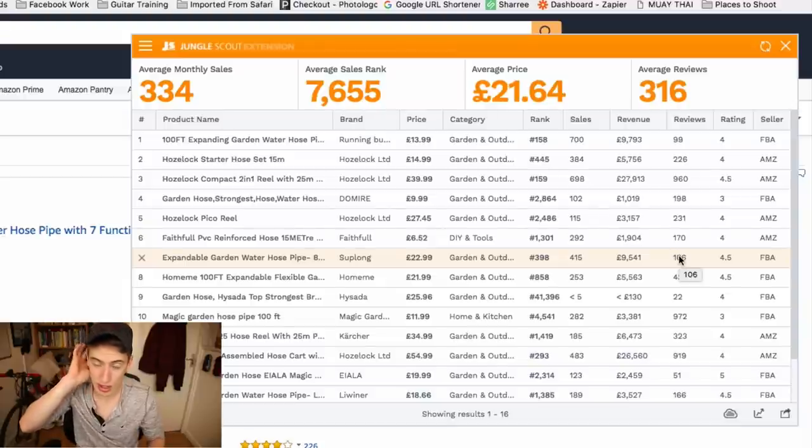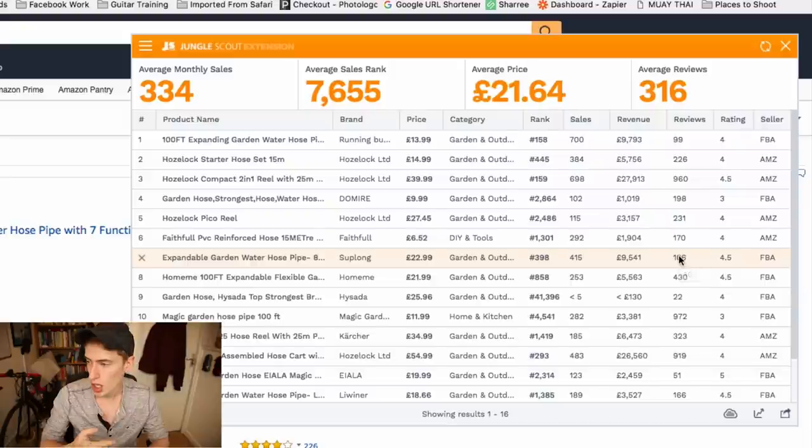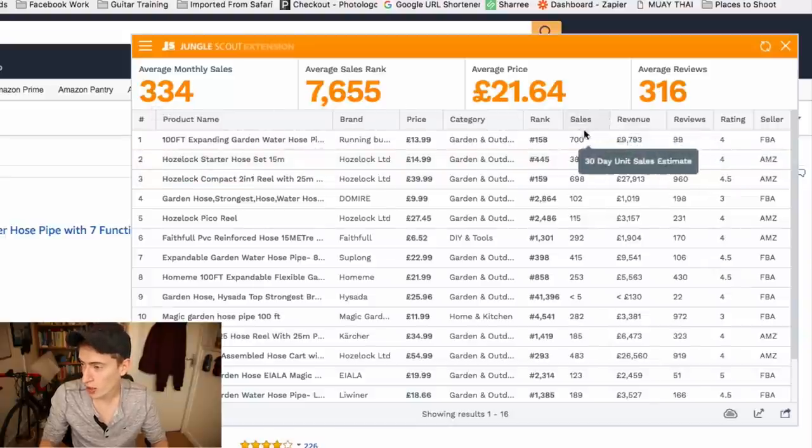So in terms of this product, I'm just going to give you what I think of this product. It's got an okay demand, not really enough demand to really consider. It seems like there's quite a lot of competition based on the reviews it has. So to be honest, I probably wouldn't look at this product. And we can see its monthly sales are averaging 334, and we wanted an average of 400. However, some products, for example, this one's doing about 10,000 revenue, 27,000 revenue, 10,000 revenue, 26,000 revenue.